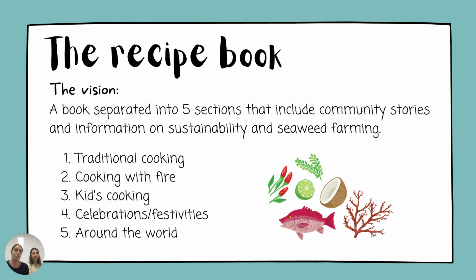So the first section is more around traditional cooking. The second section, which we called Cooking with Fire, was to appeal more to men. There's a section for kids to get involved and interested in healthy eating. A section on celebrations and festivities to gather some additional content around the uses of seaweed in Samoa, and also a section called Around the World to attract and gather additional information from various Pacific islands and beyond.